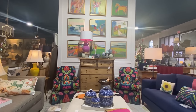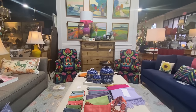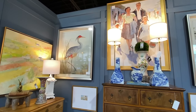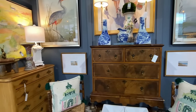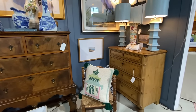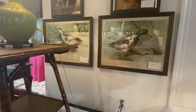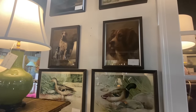So I think you can probably tell by the footage that this was a higher-end antique and interior design store. It was absolutely gorgeous. Of course, most of the items were out of our budget, but I did see a lot of beautiful European imported furniture, like all of these gorgeous pieces right here. I also noticed there was just a lot of bright colors and a lot of pastels, definitely that chinoiserie look that's popular down in the South. And there was also a lot of hunting themed art. So hunting dogs and birds, that seems to be coming back in style.